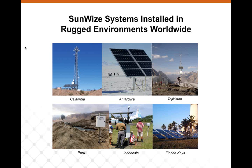California, that was in the Mojave Desert. Antarctica, that was a power station that actually was put up and is still there and tracks penguins with some tracking devices, I believe, that the U.S., I think it was the Geological Service, did something with that. Tajikistan, that was a monitoring of the ice flow there. In Peru, that was a tectonic plate monitoring, more earthquake stuff. In Indonesia, that was a very remote airport, and they needed communications. So we did a small system for them to be able to land their airplanes.